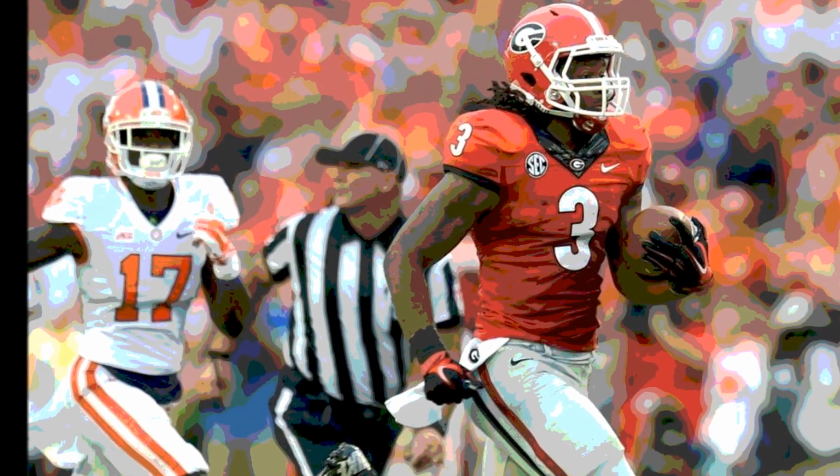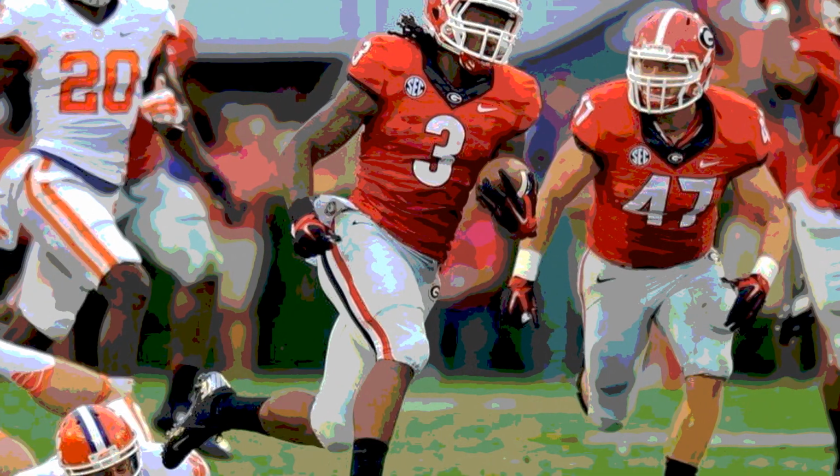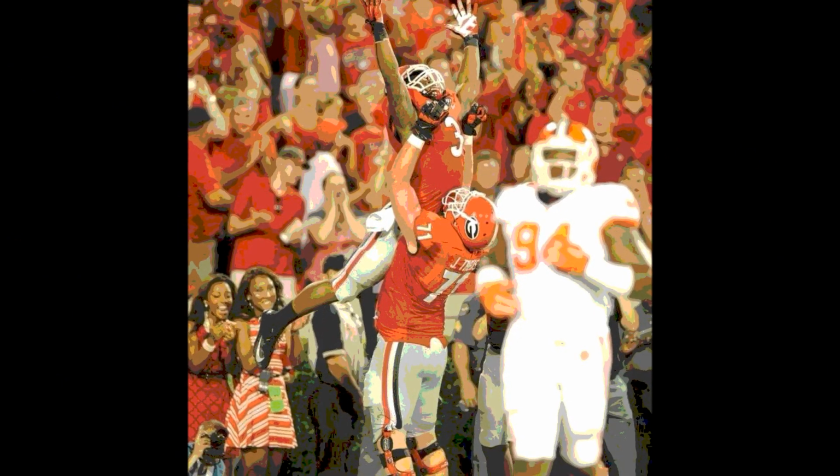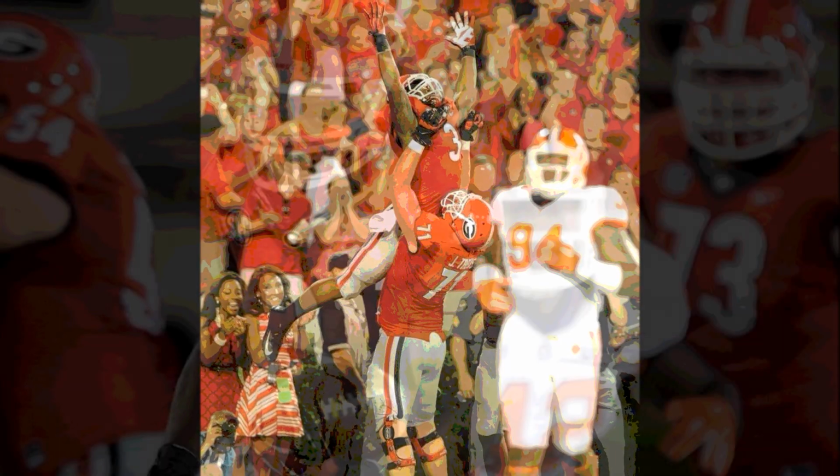Todd Gurley, he's just phenomenal. That kick return, 100 yards. That was a huge, huge moment when he tied the game up. That swung momentum, and that was something that Clemson never came back from.